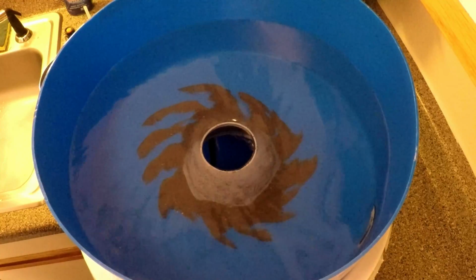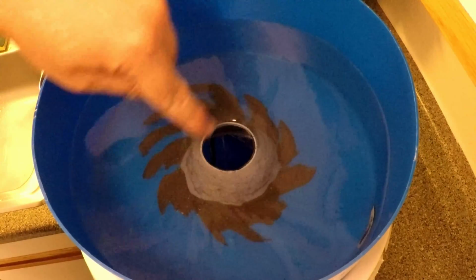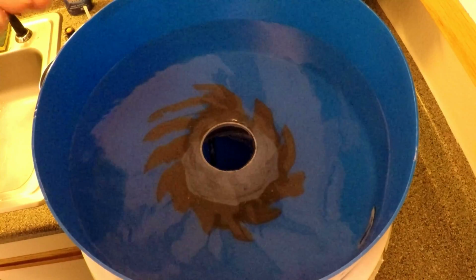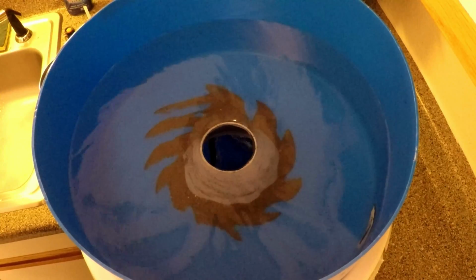and blonde sands. One thing to note, a lot of the purchased blue bowls have a ring around here, and then they also have height adjustments for your water level. So I'm just playing it by ear and dialing this in as I go. This is running really slow right now, but that's okay.